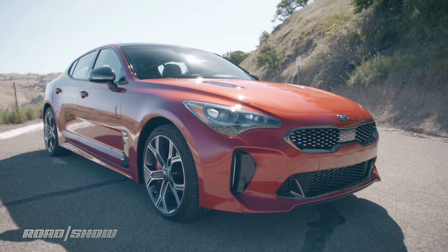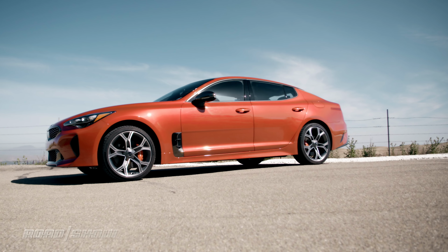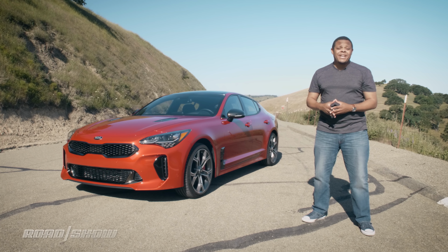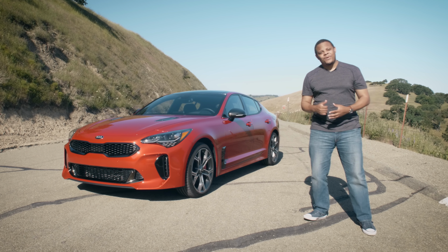Today we're taking a look at the 2018 Kia Stinger GT, a car that our staff was so impressed with, we named it our 2018 Roadshow Shift Award winning Car of the Year. And we're spending more time with it today because, well, it's awesome. Let's hit the road.